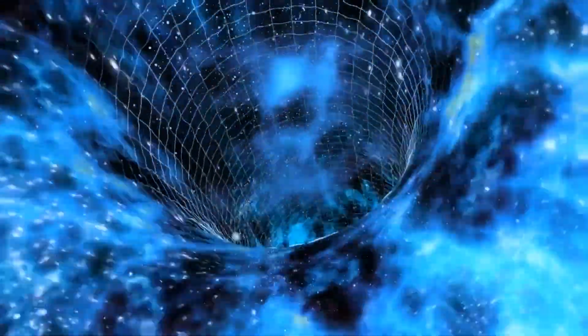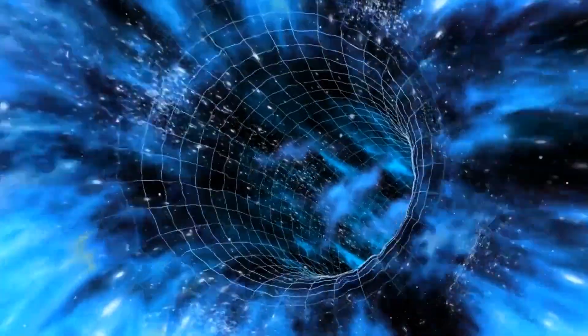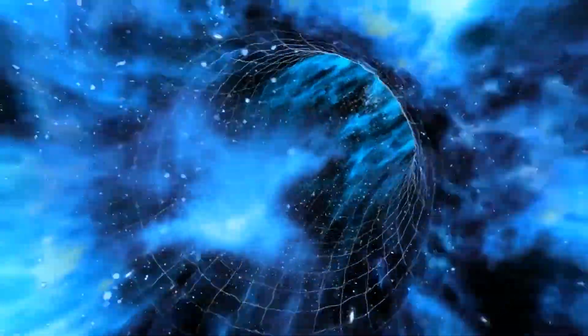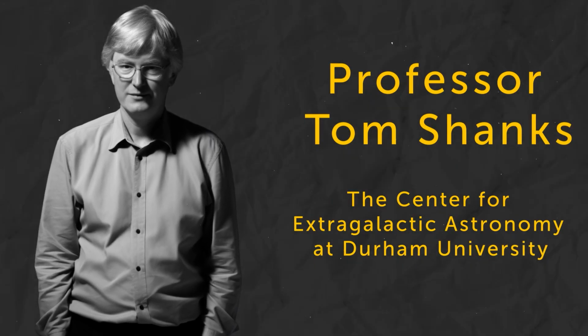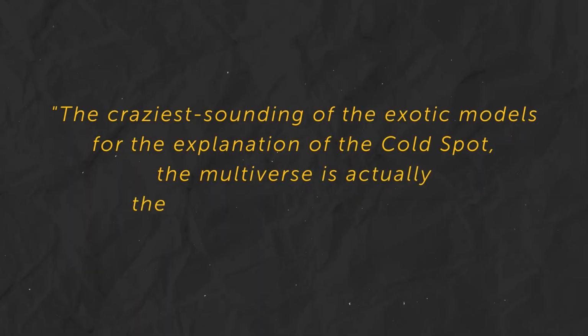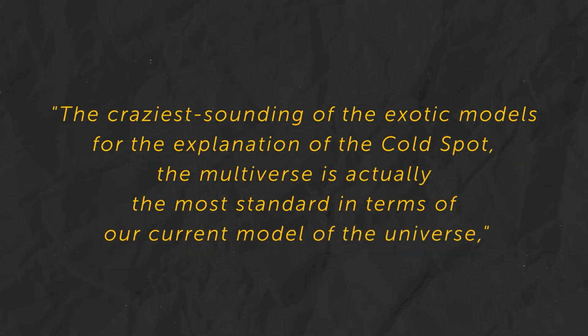For quantum mechanics, such crazy theories are pretty common. But for standard physics and our simple understanding of the world, this is earth-shattering. Of course, we need strong evidence. And Mersini-Houghton's team has begun to work on it. Professor Tom Shanks from the Center for Extragalactic Astronomy at Durham University also participates in this research. The craziest sounding of the exotic models for the explanation of the cold spot, the multiverse is actually the most standard in terms of our current model of the universe, he wrote in one of his works.